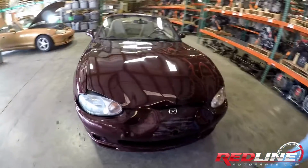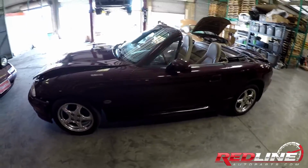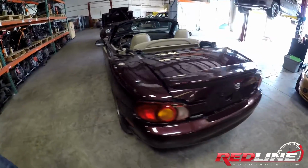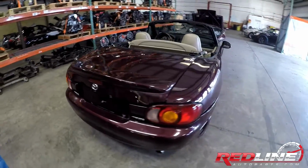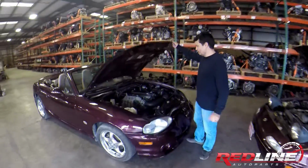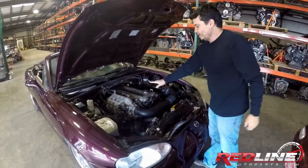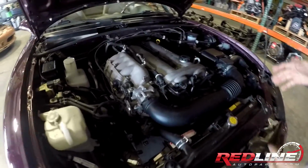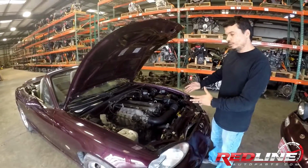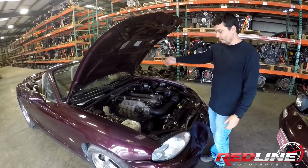This is a 2000 Miata Special Edition. This car only has 37,000 miles on it. It was hit in the front and the rear, causing the state of Florida to give it a certificate of destruction, which means it can't be driven on the road again, but it makes it perfect for our purposes. So one of the main reasons for picking this car specifically is because of the 99-2000 BP4W engine. We love using this engine in older NA Miatas, and we didn't want to just do an engine swap. We're also going to do the transmission, the 3.9 torsion differential.